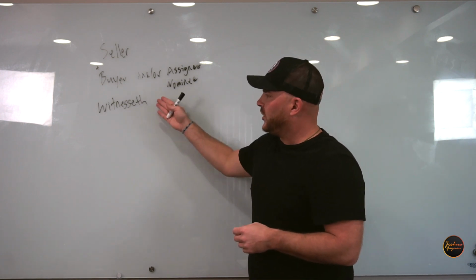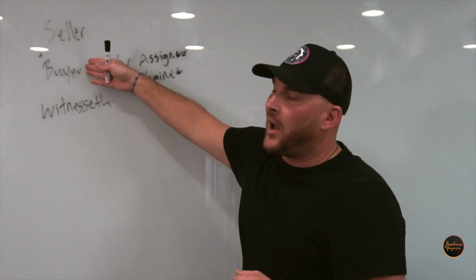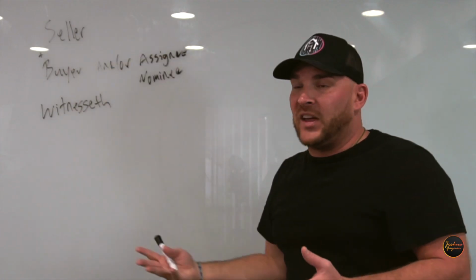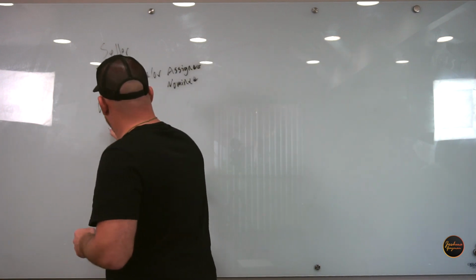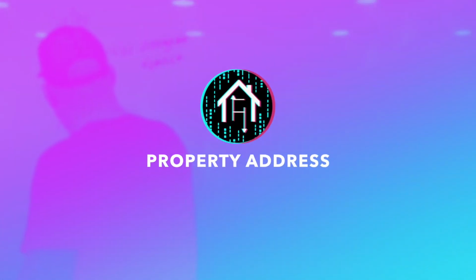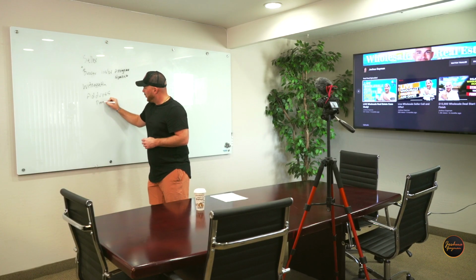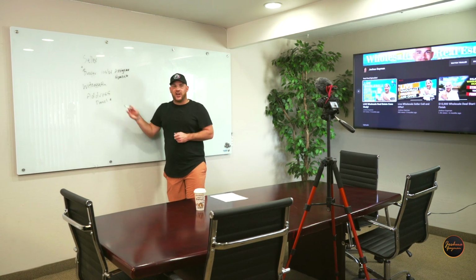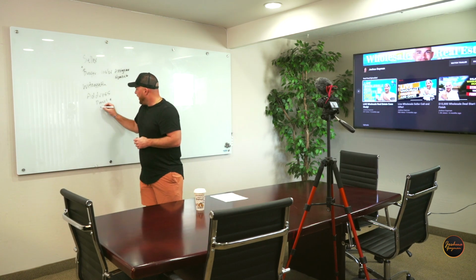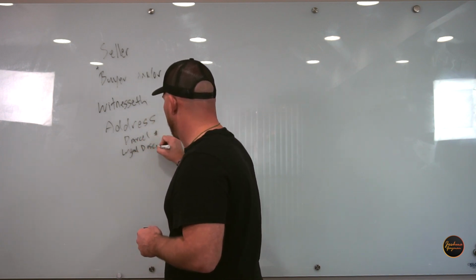But this clause is basically just saying the purpose of the contract is for the seller to give the property to the buyer and the buyer to give the seller financial consideration. Under the witnesseth clause, you're going to have the full property address, and then under that the parcel number, which identifies the property a little more specifically than the address with the county or municipality. And then you're going to have the legal description, which takes it even a little further.